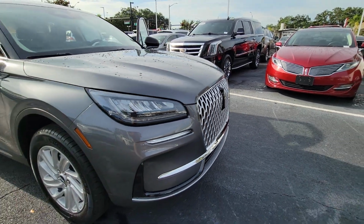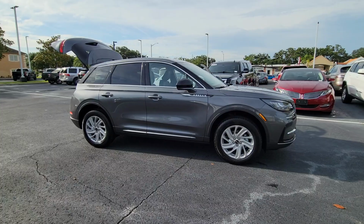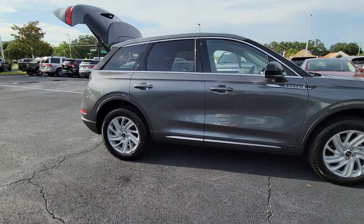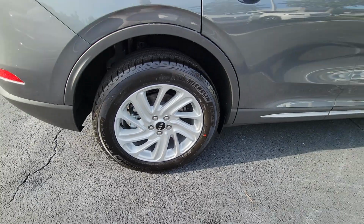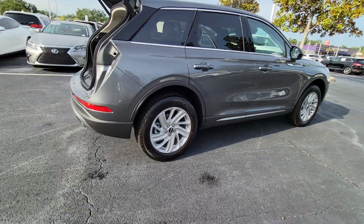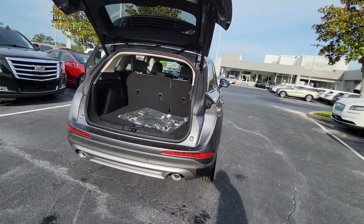Go home happy with the 2023 Lincoln Corsair. Make the most of family outings in this refined and secure Corsair. From its silky smooth ride and touchscreen infotainment to its confidence-inspiring capability, this luxury compact SUV has you covered in style.